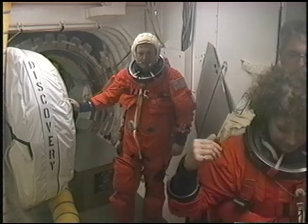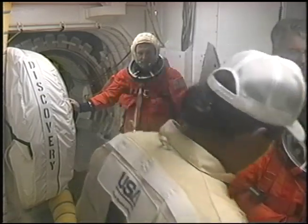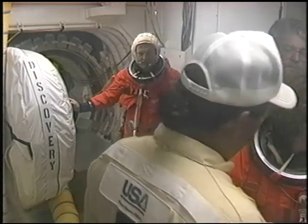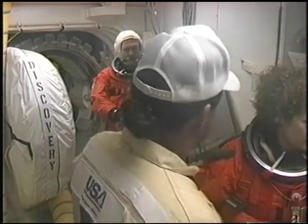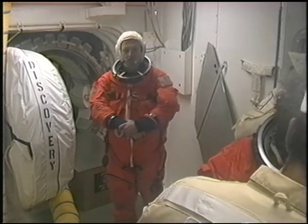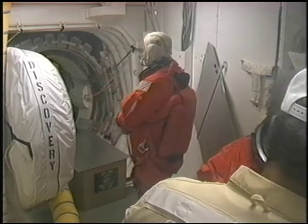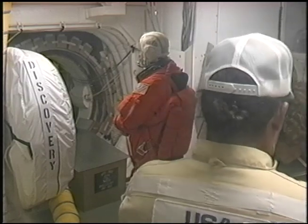Susan's going to join Jim Voss for the first spacewalk on this mission. Very experienced flyer herself. She'll be the last of the Expedition 2 crew members to swap out with the Expedition 1 crew aboard Space Station. The last one to climb off of Discovery and climb into the International Space Station.